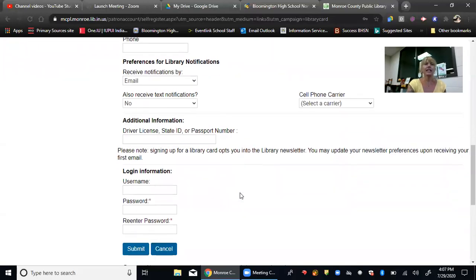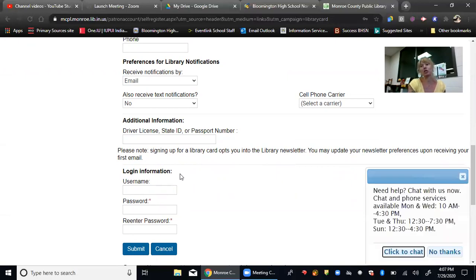And then at the very end, they will ask you to create a username or your login information, which you can use as a way to access the site, to download books, to check out books, or any of those things.